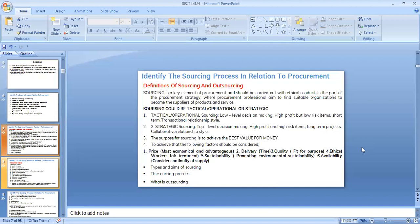So that is that. So these are the aims of we trying to go into sourcing, ensuring that we want to achieve the best value for money. So now always remember that you have two types of sourcing, tactical/operational, and then strategic sourcing, right? Low-level decision-making and high-level decision-making. Is that clear? It's very clear for me. Very clear. Beautiful. So that is how it is.